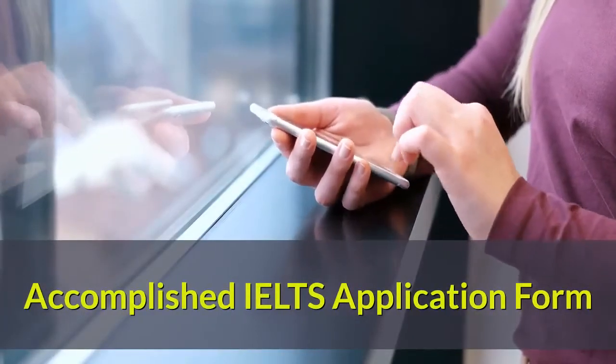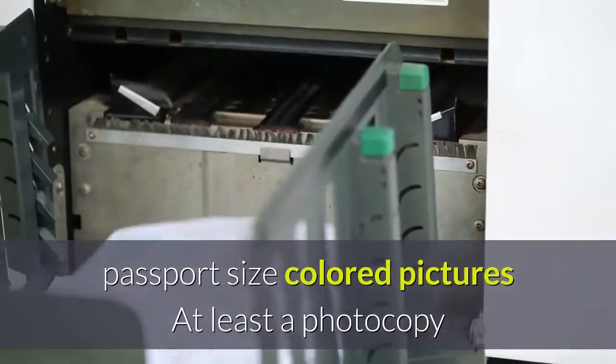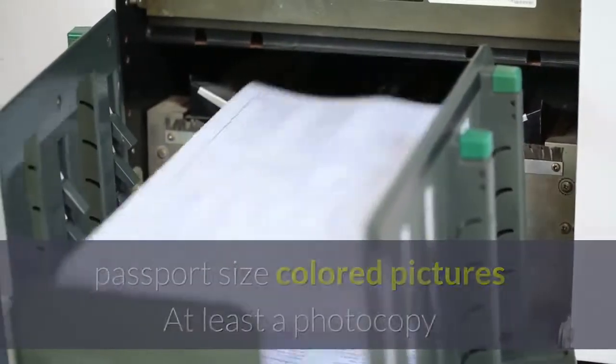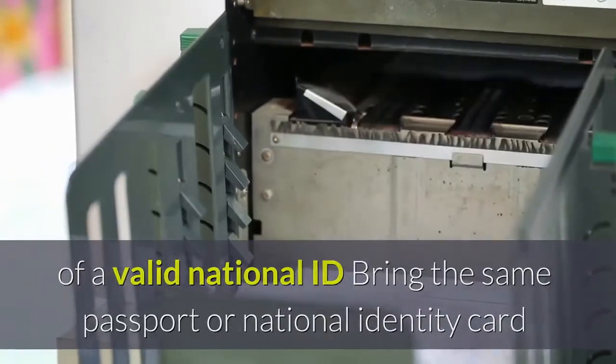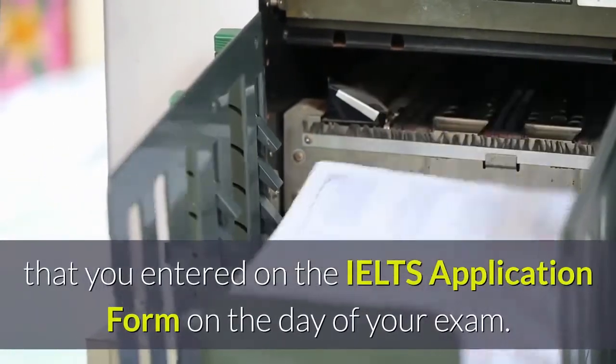Documentary requirements. Accomplished IELTS application form. Passport-size colored pictures, at least a photocopy of a valid national ID. Bring the same passport or national identity card that you entered on the IELTS application form on the day of your exam.